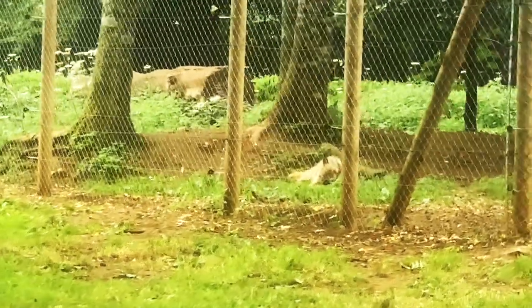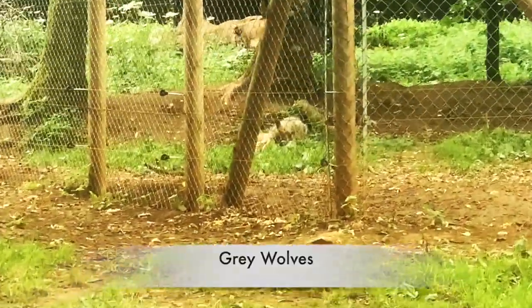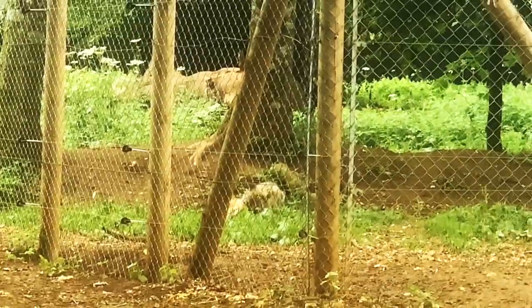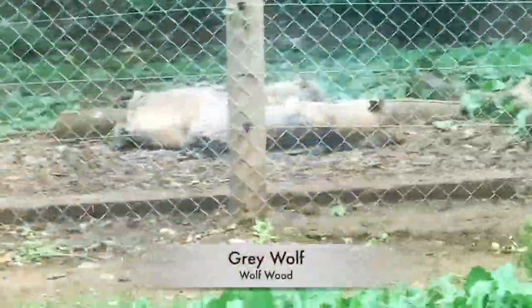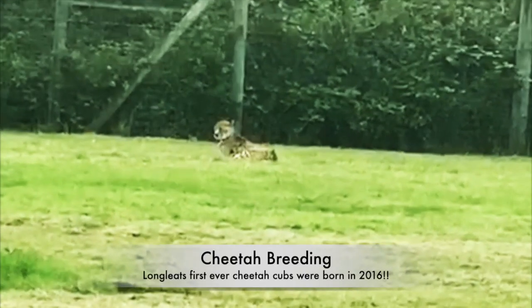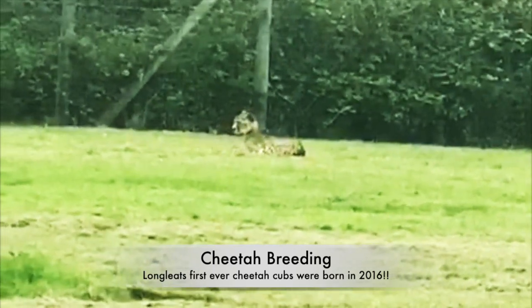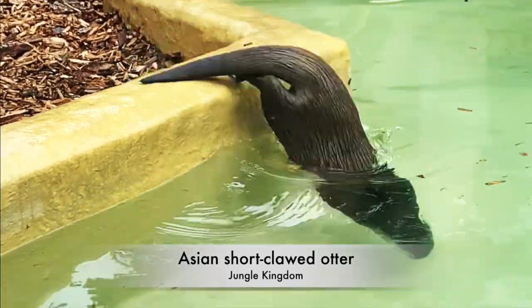Then after the lions, I'm pretty sure there were hyenas, but we didn't really capture the hyenas, they're quite hidden. And then we saw wolves, so the wolves were also kind of laying down. There was actually also a cheetah, which we kind of missed. But yeah, once we were done with the actual safari, we got out and we were able to walk around. And then we started to see baby otters, meerkats, just kind of the small animals.